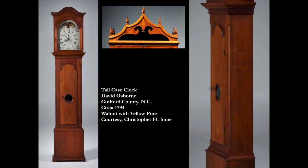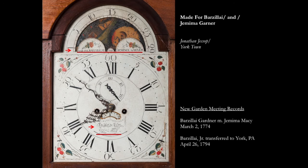But look at the sweep of the pediment on that and the way it curls up at the ends in a way that is vaguely reminiscent of the pediment on the desk and bookcase. And we can really very, very precisely date this object. The face of the clock says at the top, made for Barzillai and Jemima Garner. And at the bottom, Jonathan Jessup, Yorktown.